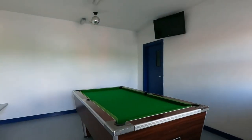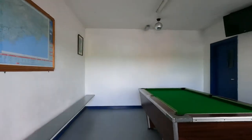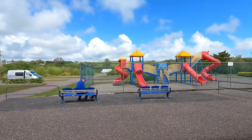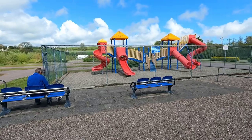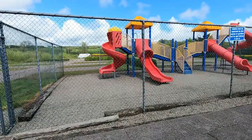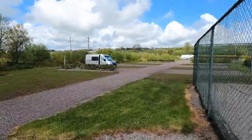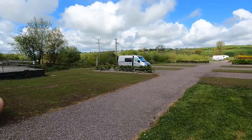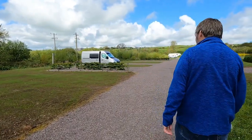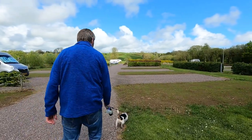Pool room, pool table, and television, and a lovely big map. Jeez, that's great. Grand play area, isn't it, Johnny? Now you go walking down that way. More pitches down here. There's a little cat. Massey will go mad when he sees the cat. See him there? He's like a little fox. Ah, he won't. Sure, you don't ever leave him off the lead anyway.